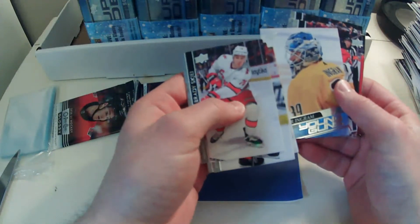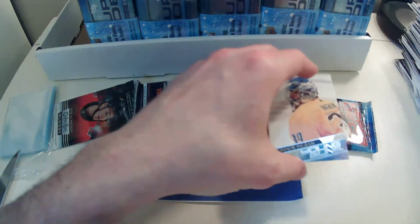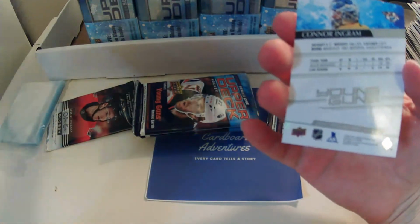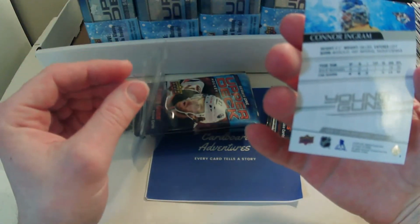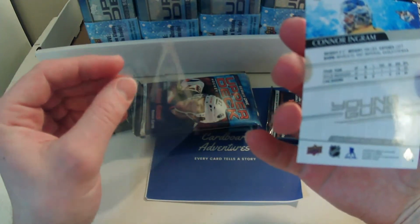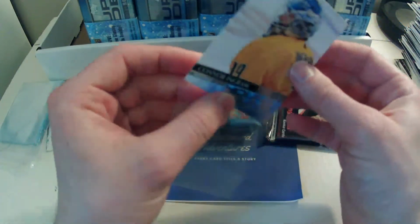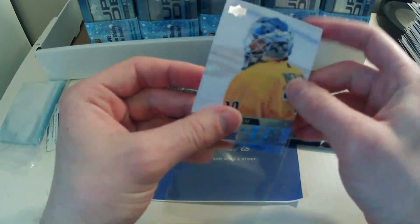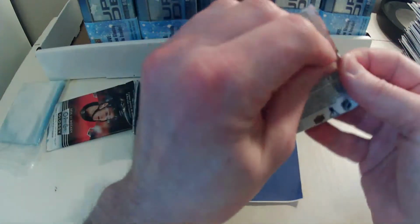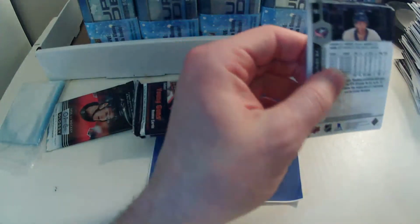And we have a Connor Ingram Young Guns. So it looks like he had a pretty good season in Milwaukee last year. Actually, he looks pretty good. 55 wins in 90 AHL games with 12 shutouts, 2.16 goals against average, and a .923 save percentage. Those are interesting stats. Probably never heard of him, considering he's in Nashville, which is not a big hotbed for hockey typically.